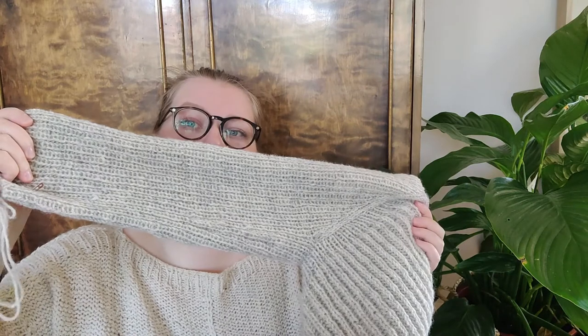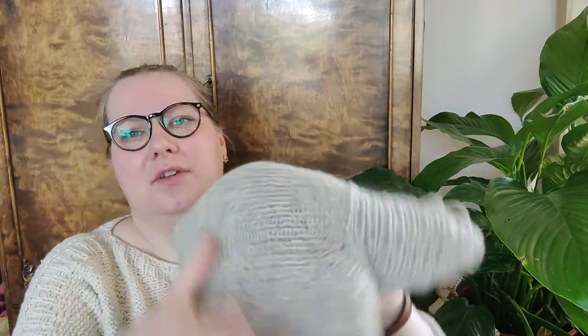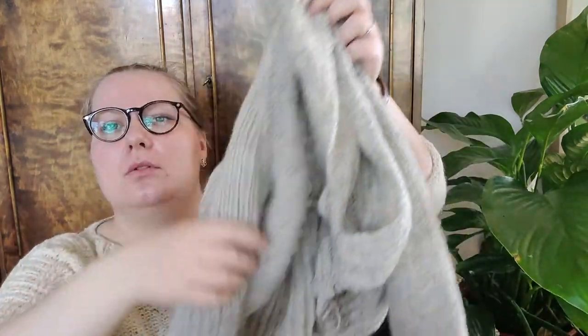But actually, I don't think I'm playing yarn chicken here at all. I realized that this is a cropped cardigan with shorter, three quarter length sleeves, and I bought enough yarn for a full sized pullover. But then again, fisherman's rib takes more yarn than just plain stockinette or plain rib. So yeah, I'm showing you the rib here. A fisherman's rib takes quite a lot of yarn. But yeah, I think I'm good.